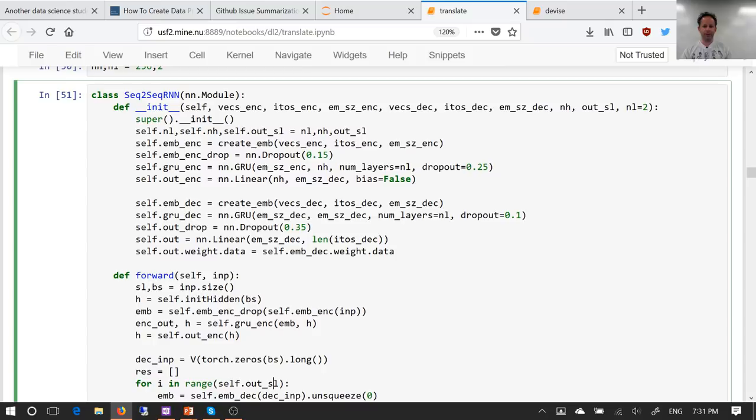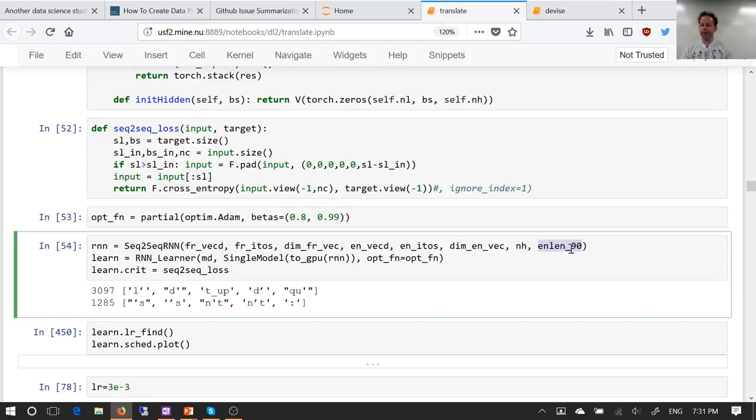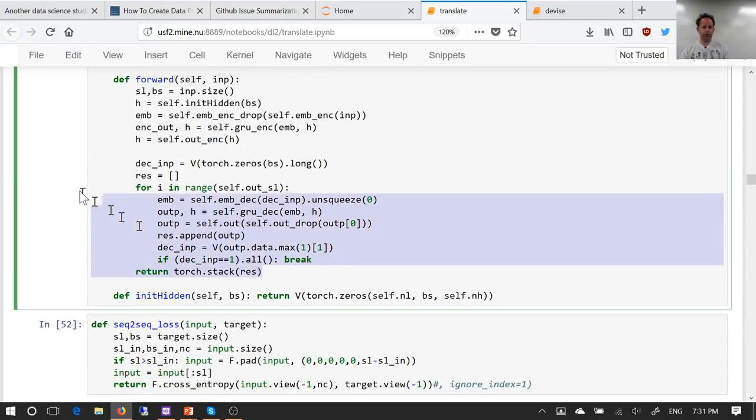Well, what is output sequence length? It's something that got passed to the constructor, and it is equal to the length of the largest English sentence. So we're going to do this for loop as long as the largest English sentence, because we're translating into English, so we can't possibly be longer than that, at least not in this corpus. If we then used it on some different corpus that was longer, this is going to fail. But you could always pass in a different parameter, of course.